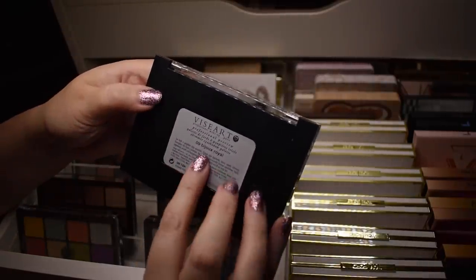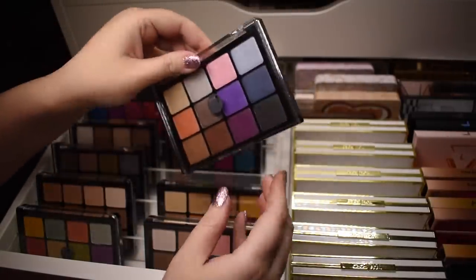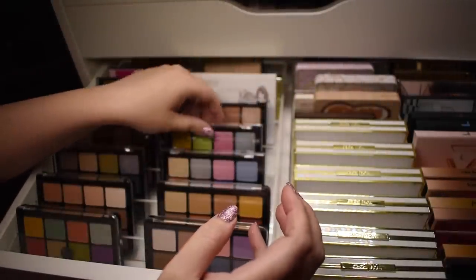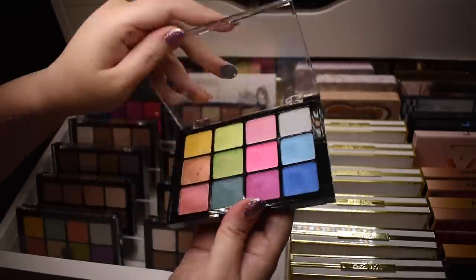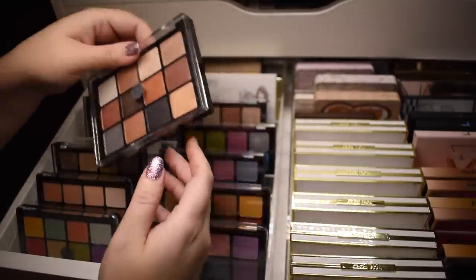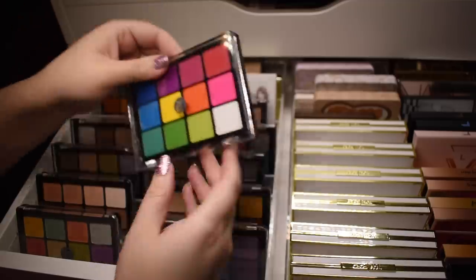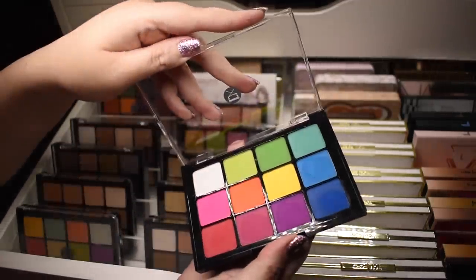This is a pretty one here, Bijou Royal. And this one's Bridal Satin. Boheme Dream. Shades are very pretty. This is Sultry Muse. This is their Editorial palette. It's very pretty. Very vibrant mattes.